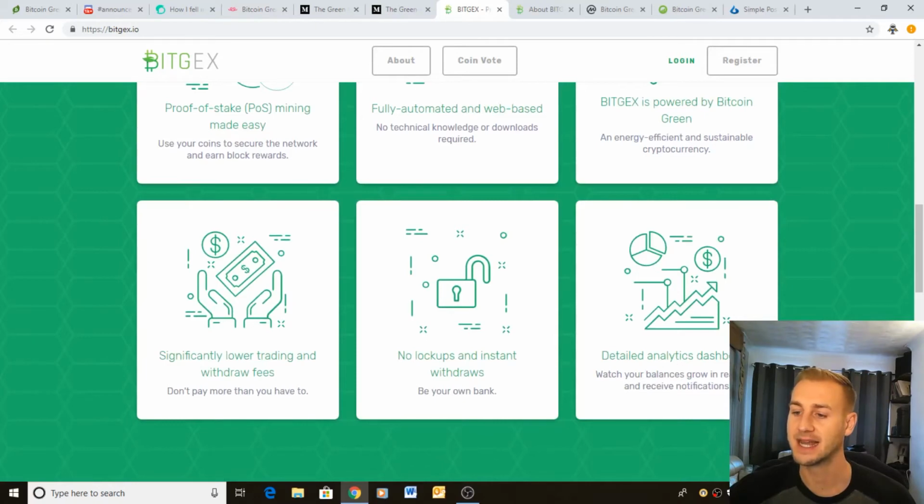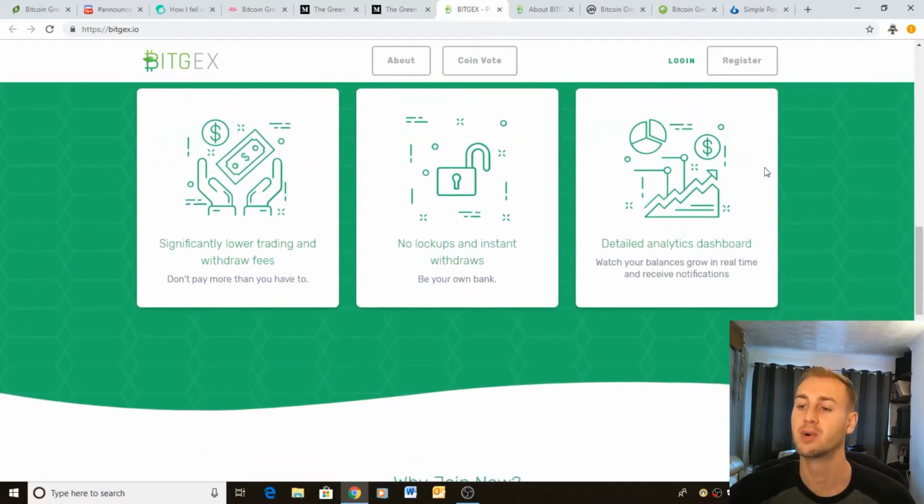Detailed analytics dashboard, so watch your balances grow in real time and receive notifications. So similar to a proof of stake pool, they'll be able to give you all the information on your reward history and things like that. So this may eliminate the need for proof of stake pools in the future if this really does kick off.